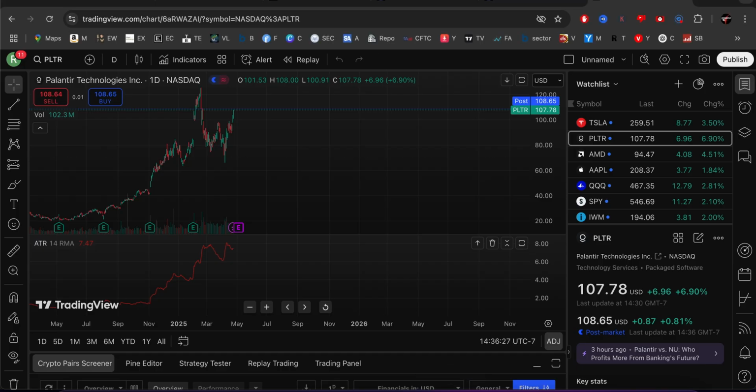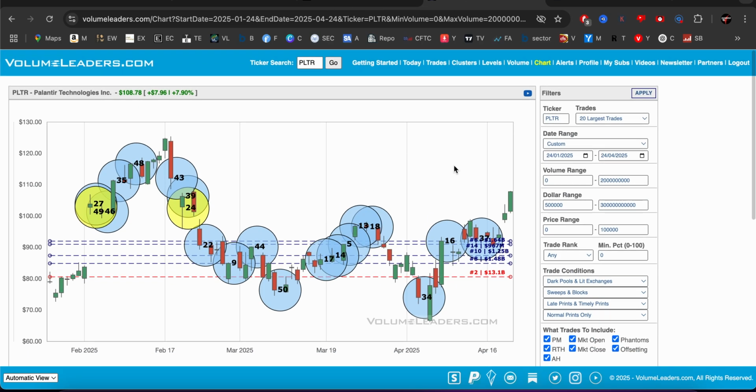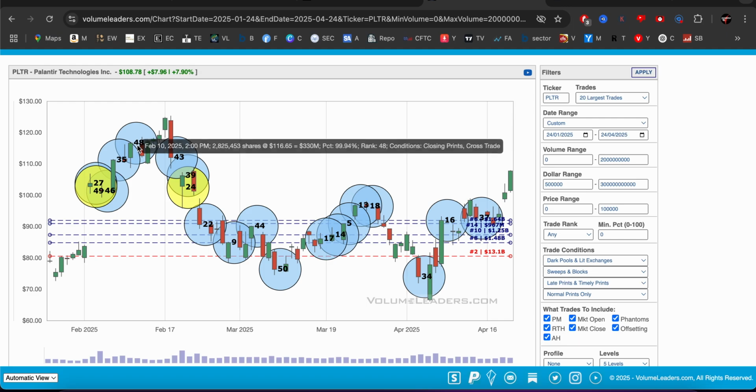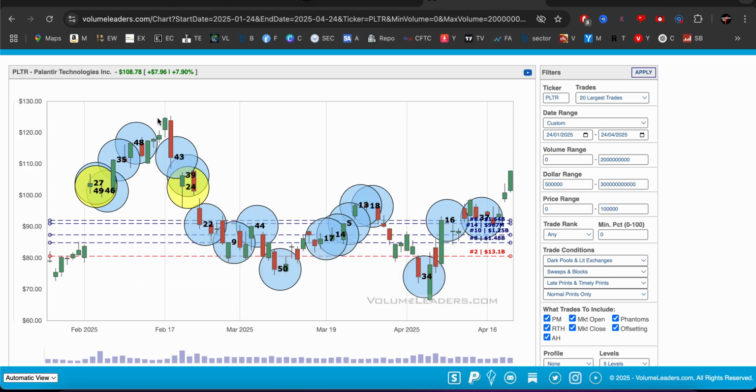And lastly, one more thing, volume leaders were, okay, so this is the cluster of orders where you can see how much of a resistance we have at these areas as well. So this is essentially where a lot of selling happened, and then Palantir dropped all the way to like 65 from those $120 levels, essentially a 50% decline.